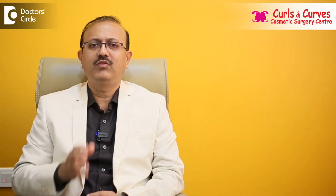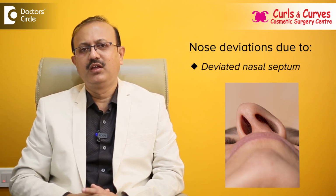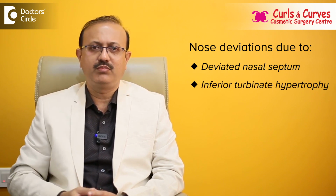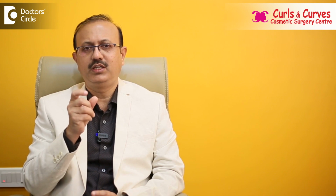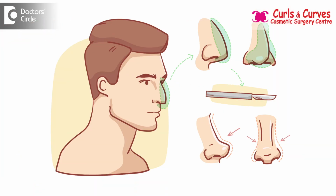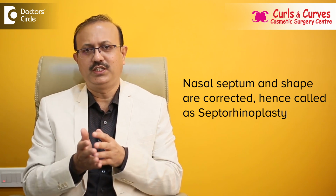Some people will have breathing issues because of deviations inside the nose, called a deviated nasal septum, or inferior turbinate hypertrophy, or the passage is very narrow, or some obstruction, spurs. Any deviation which is causing breathing issues can also be corrected by rhinoplasty. Usually we treat the septum and the shape, that is the functional problem as well as the shape, together. That is why it is also called septorhinoplasty.